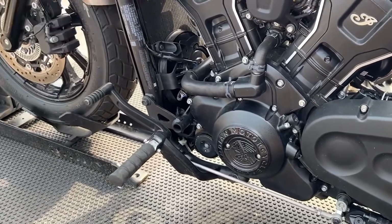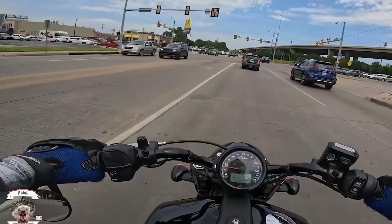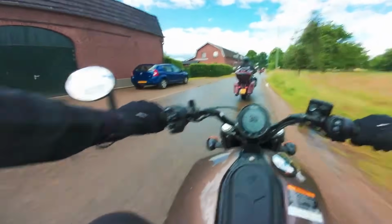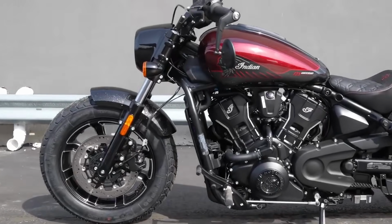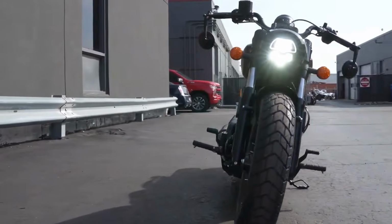The liquid cooling matters more than it looks like it should on paper. Plenty of air-cooled V-twin cruisers are still on the market, and they tend to run hot in slow traffic or a long summer ride, which translates directly into a rougher, less refined feeling underneath the rider. Liquid cooling keeps this engine composed in exactly those moments, a detail that matters a lot more in daily reality than it ever does standing in a showroom.